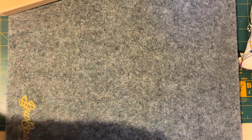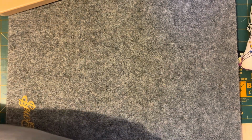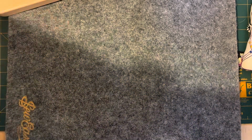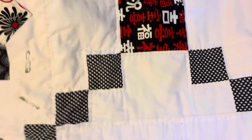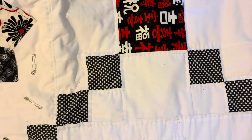Now, I want to get on with my Roxy's. This is going to be hard. This panel is the first of the panels. They're big. They're 30 by 45-ish.